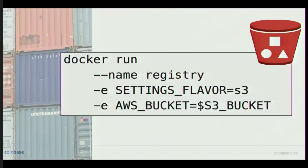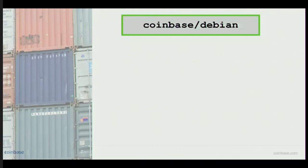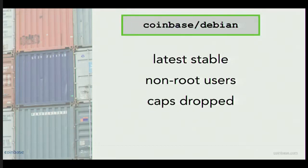So we do a couple things and make sure we run our registries inside, so that when we're pulling, we're never pulling Docker pull Redis or Docker run Redis. It's always in the internal Coinbase registry, which the security and infra teams have looked at. They've hardened, made sure these are things that we want to be running in our environment.